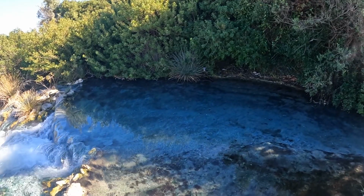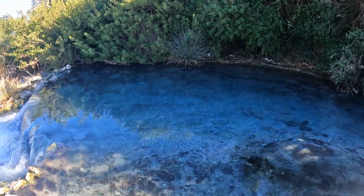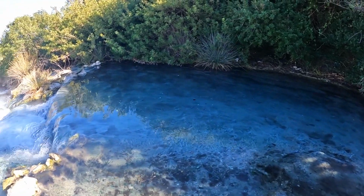And the water is translucent, and usually there's some kind of algae and slimy things in natural hot springs, but this was really clean. I think because the stream is kind of powerful, so it washed away everything. Because yes, there's always some kind of algae living there.